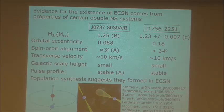The alignment between the spin of the secondary neutron star and the orbital angular momentum of the system is very small. The transverse velocity of the system is very small. It is located quite close to the galactic plane, and the pulse profile of the primary neutron star is very stable. These suggest that the supernova that formed the secondary neutron star was very symmetric and delivered a very small kick to the system, leaving the system relatively undisturbed.